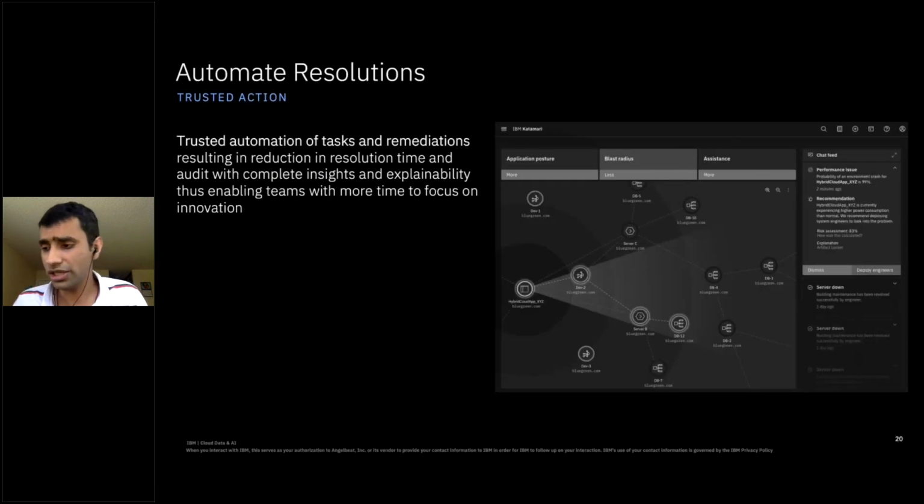And we talked about automation. Hopefully I'm right on time. Talking about automations, you're not going to accept automations because an AI said so, right? We need to, over a period of time, build that trusted automation action. How do we make sure that the recommendation is backed with evidence, backed with insights that you can go and drill into and understand, so that you agree to the automation which is being done?